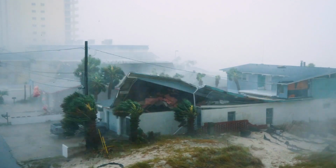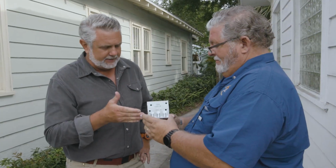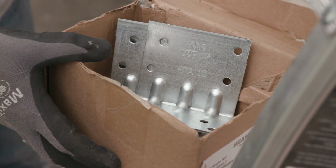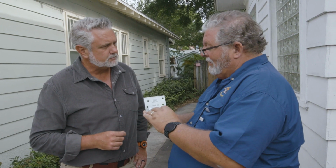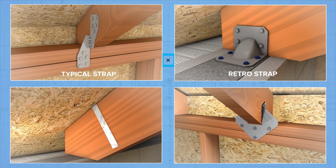I mean, you see those hurricane videos, the roof lifting up off the house. Is that what prevents that? Is this little clip right here? Yeah, surprisingly enough. This little clip right here, installed correctly, provides that strength to help hold that structure together. There are multiple kinds of clips, as well as other types of roof reinforcers.